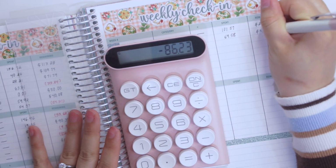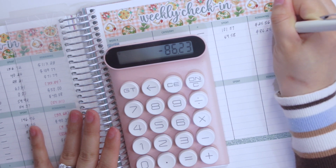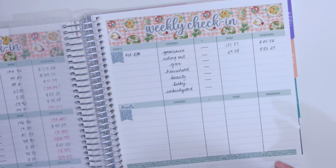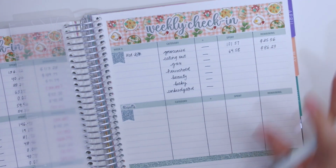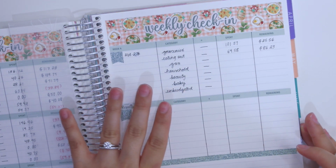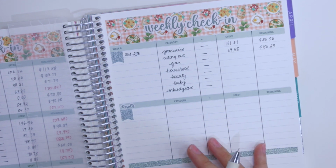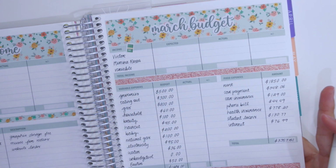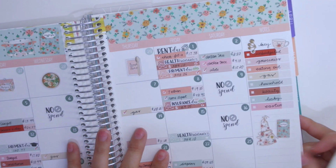So that means that we have $86.23 left over, that we're under that amount, which once again, I really thought we were going to be over budget in both of these, but it's nice that I have these numbers because I can now adjust the groceries and eating out categories for my next monthly budget. So this is the beauty of budgeting, not only creating your budget, but going through and tracking your expenses so that you can get better, accurate numbers on your next budget.